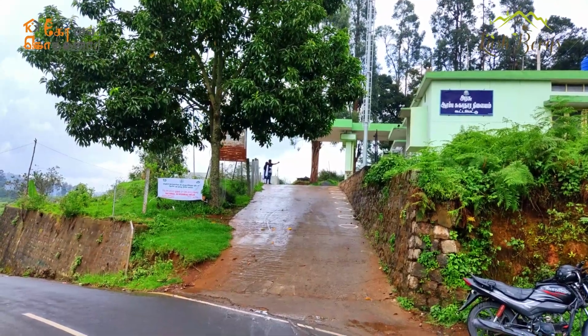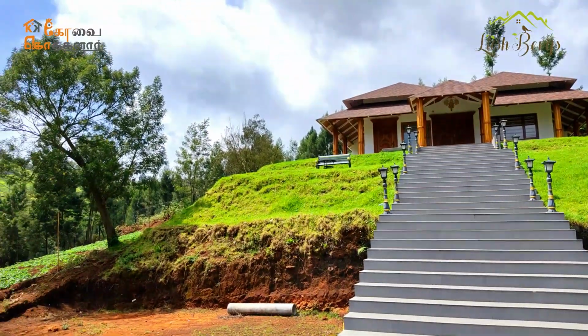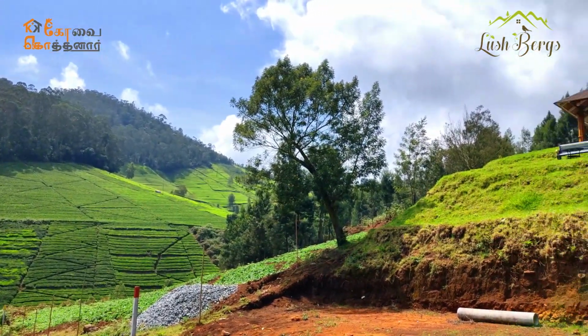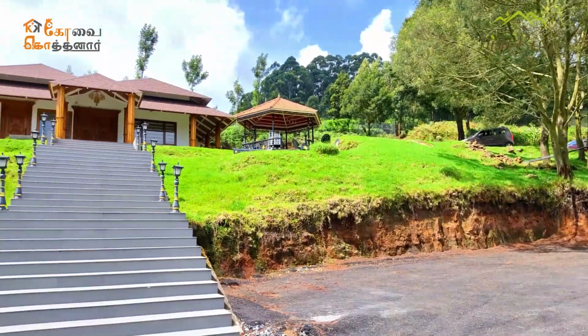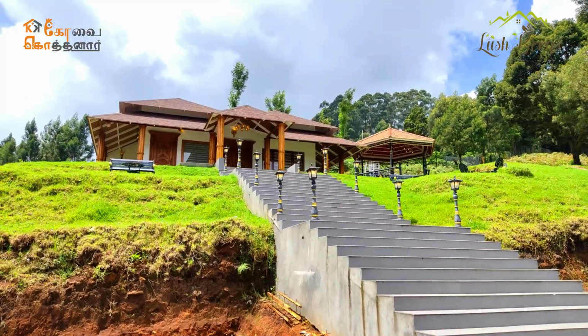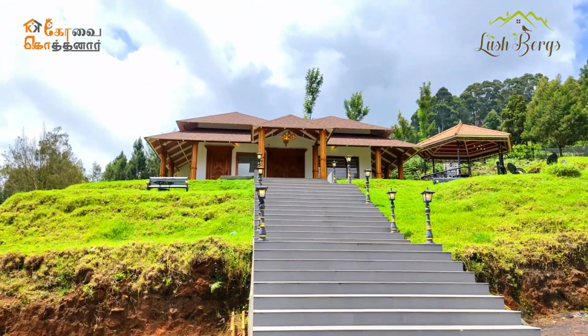The main issue of buying a farm plot is that you would not have electricity and drainage facility. But in our farm plot layout, every site will have a dedicated electricity line and drainage system, which makes your life easy. The site has uninterrupted cell phone and internet reception, which makes the place a heaven for people who want to continue their work from here.